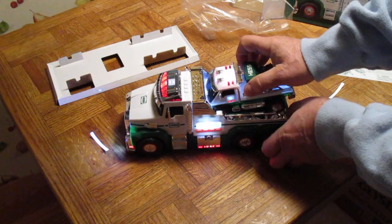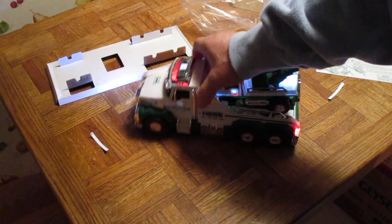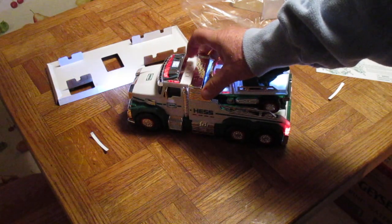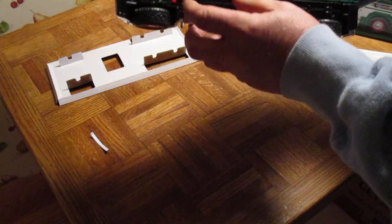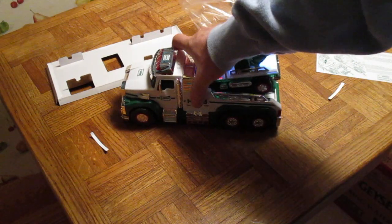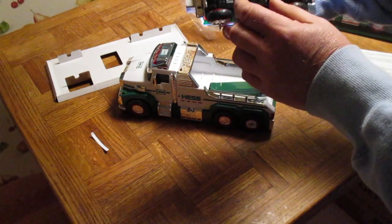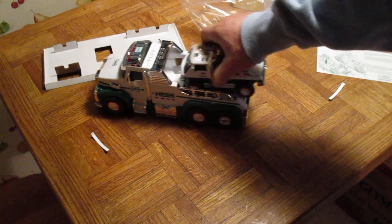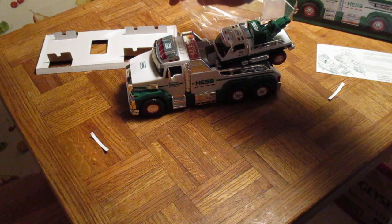So go to HessToyTruck.com and get your toy truck. They still have them available. I see these on eBay already for $65 and $55. Okay? These just came out. The people are already trying to, you know, take advantage of everybody. So go to HessToyTruck.com. Go get your truck. Now I'm going to take the batteries out of here and put it in storage.